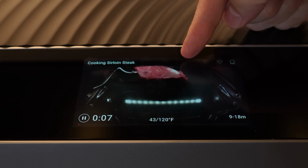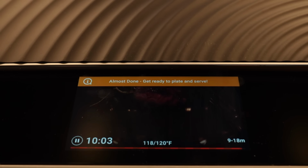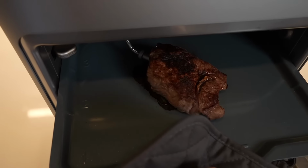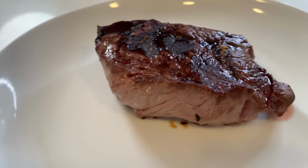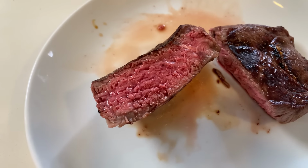You can spy on your steak with the camera. I still think that's cool. It says almost done. Get ready to plate and serve. And, oh, I think it looks nice. There we go. It looks really nice on the outside. There's the bottom, there's the top. All right, so this is what they're showing as medium rare. What do you guys think?